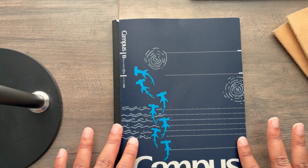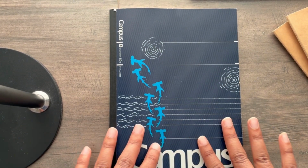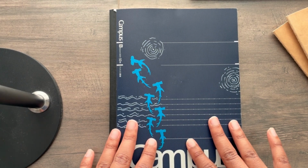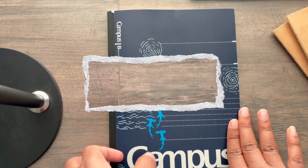I've labeled the top, and this notebook I primarily use just for background research or research in general and for my projects. So it's a journal I don't pick up every day, but when I do, I spend quite a bit of time in it writing everything down.